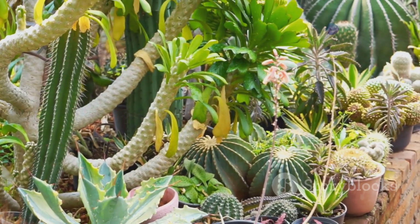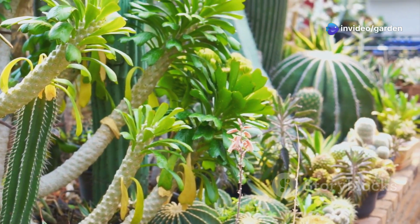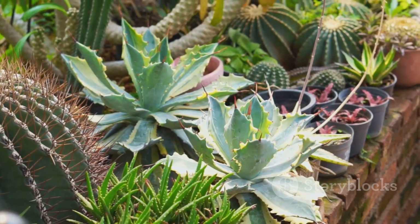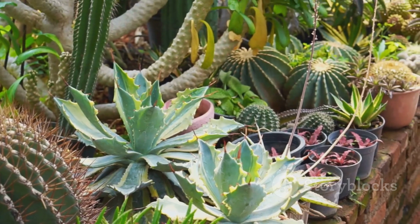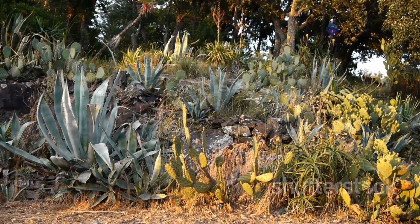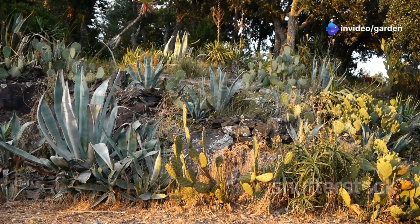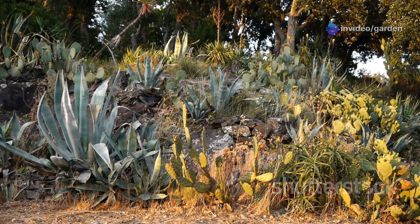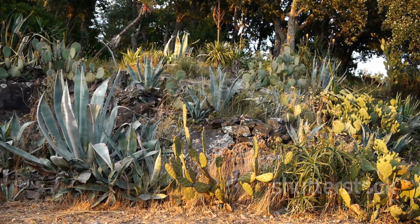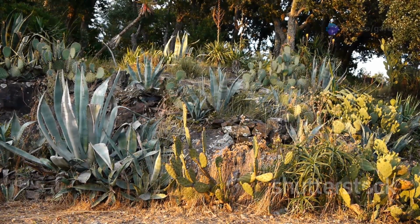Choosing native and drought-tolerant plants means your garden will need less water, fewer chemicals, and less effort to look its best. These plants are adapted to your local climate, so they're naturally more resilient and easier to care for. Don't worry though. Water-wise gardening doesn't mean sacrificing beauty or abundance in your landscape. In fact, many drought-tolerant plants offer stunning colors, unique textures, and year-round interest. With a little creativity, you can design a garden that's both eye-catching and eco-friendly.